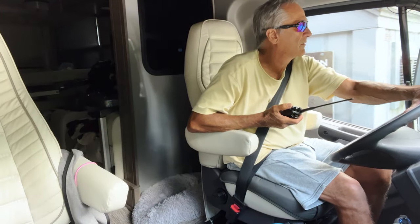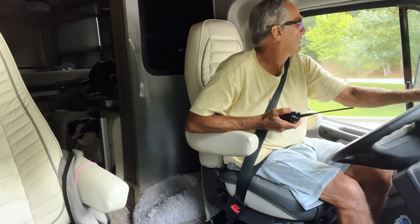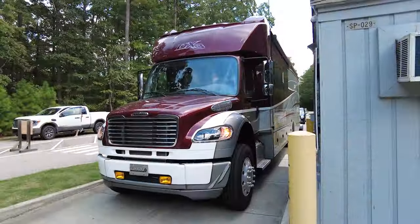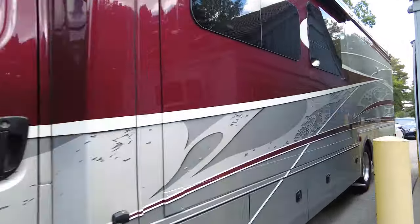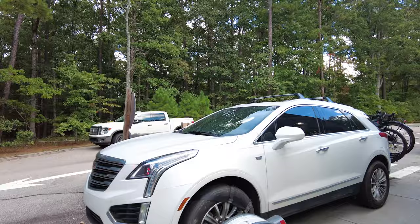Jordan Lake State Recreation Area has several campgrounds with plenty of lakeside sites if you make your reservation early. We stayed in Poplar Point Campground.